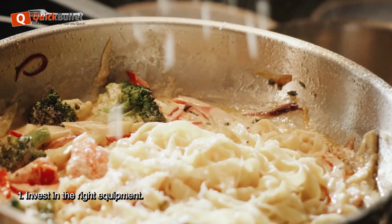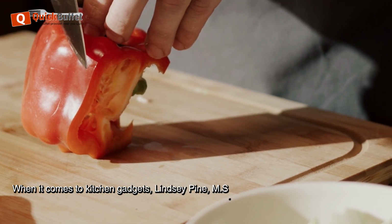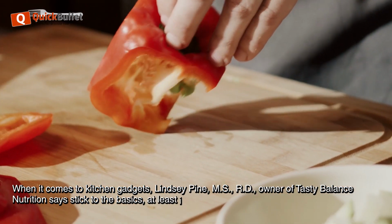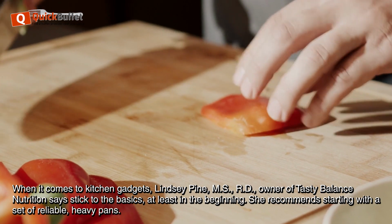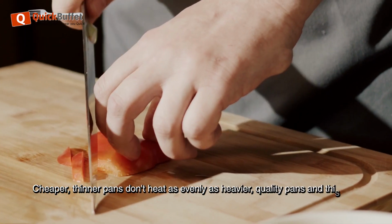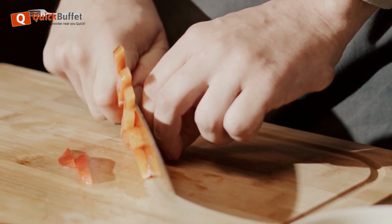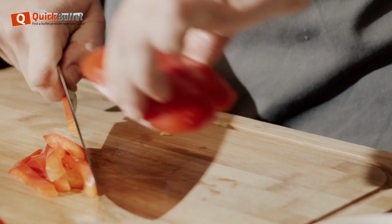1. Invest in the right equipment. When it comes to kitchen gadgets, Lindsay Pine, MS, RD, owner of Tasty Balance Nutrition, says stick to the basics, at least in the beginning. She recommends starting with a set of reliable, heavy pans. Cheaper, thinner pans don't heat as evenly as heavier, quality pans, and this may negatively impact the quality of your food.